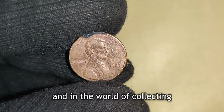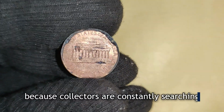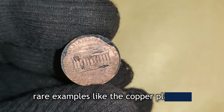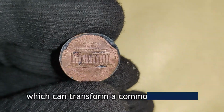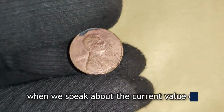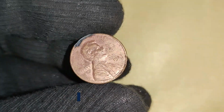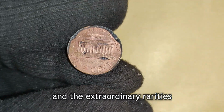And in the world of collecting, the 1983 penny symbolizes the thrill of the hunt, because collectors are constantly searching for those elusive rare examples, like the copper planchet error, which can transform a common coin into a life-changing discovery worth millions. And now, when we speak about the current value of the 1983 cent, it is important to distinguish between the ordinary versions and the extraordinary rarities.